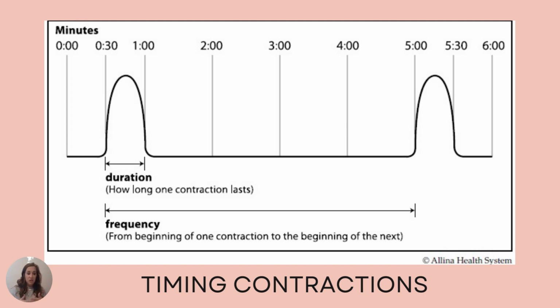And then once you feel that shift, you're like, they seem to be coming faster. They seem to be a little bit stronger. Then do another chunk of timing, that 30 minutes to an hour, check in with your team, and then again, go back to life until we can't ignore it anymore and you're feeling like you're ready to call your team.